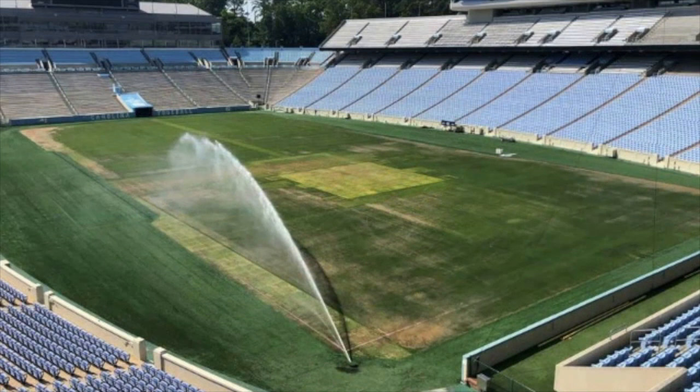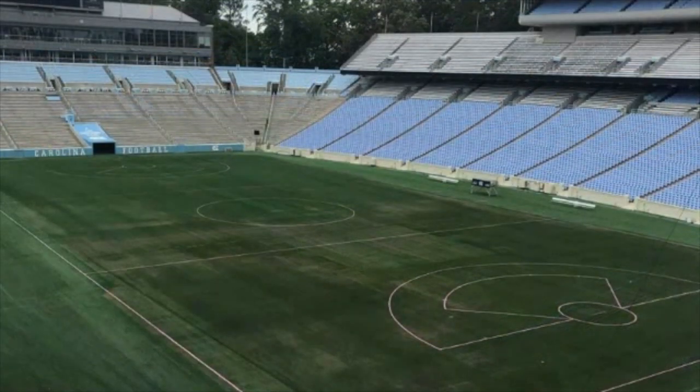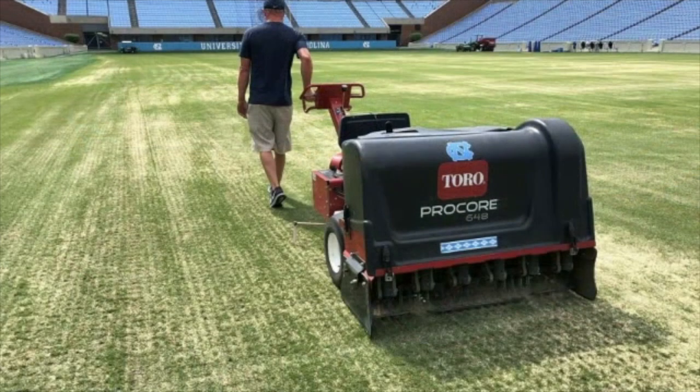So this is on Tuesday. We've got a game on Saturday. We didn't plan for that, but it was to go to the Final Four, so our women wanted to play in our stadium. We dyed it. We got it in pretty good shape for them. They won. They made it to the Final Four. So this just goes back to everything was changing. Nothing that we had planned really stayed.